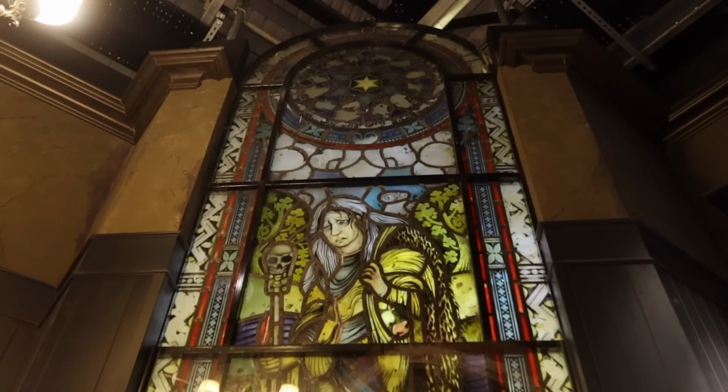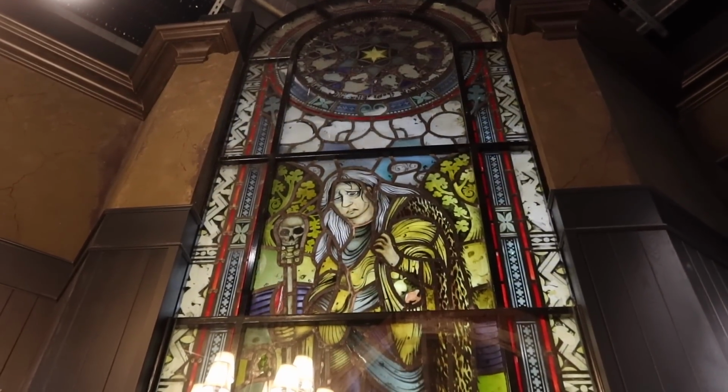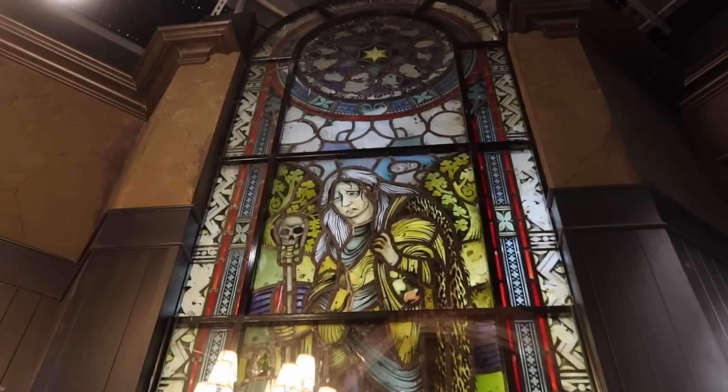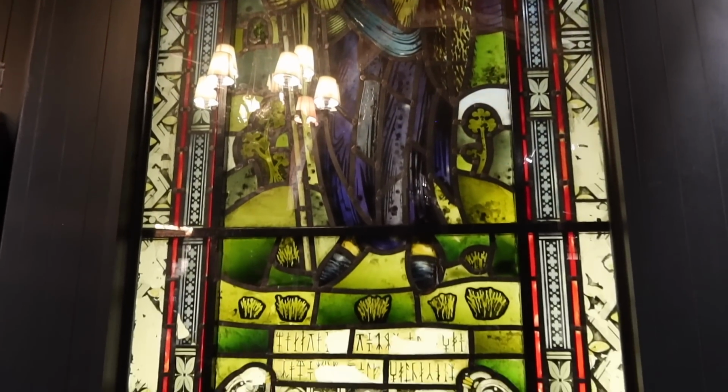This is the prop from the Goblet of Fire. It's a really beautiful prop. And it's a genuine prop from the Goblet of Fire. How beautiful is that?